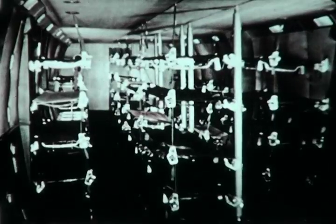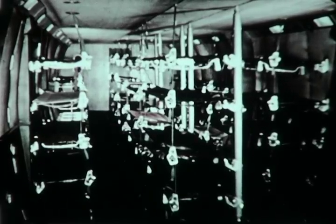Complete transformation from cargo to passenger carrier can be accomplished in less than 1 hour. Lightweight, easily installed litter support structure transforms the unobstructed cargo compartment into a hospital plane for 92 litters and 12 attendants.